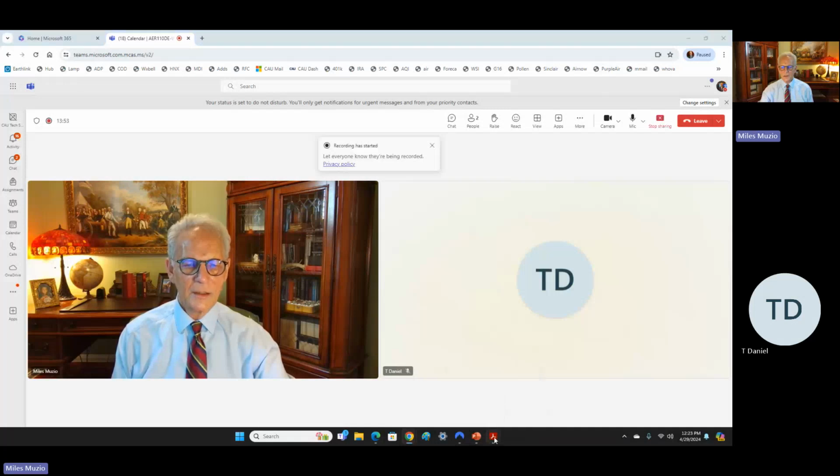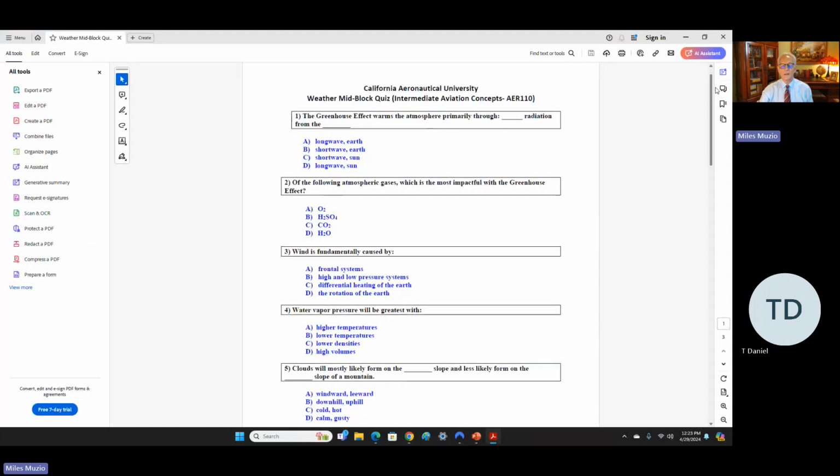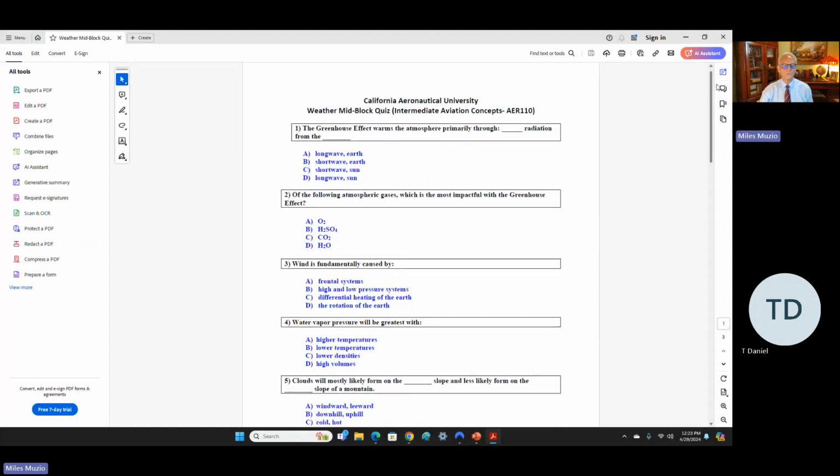Let's take a look here at the test that we took. So here is the mid-block test from this past couple of days. One person actually aced it, so congratulations to that individual. Many people did not ace it, but did relatively well.